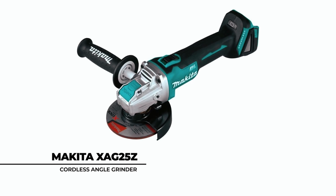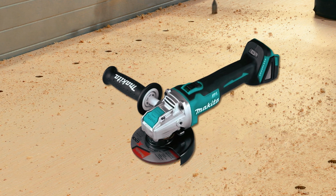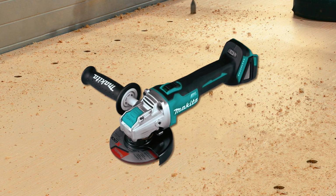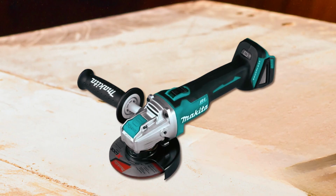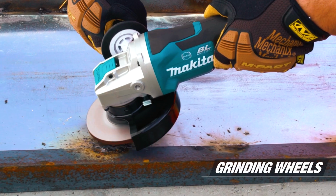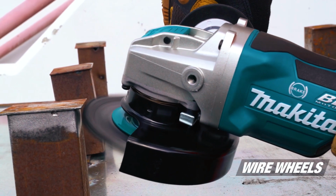Makita XAG25Z Cordless Angle Grinder. The Makita XAG25Z Cordless Angle Grinder offers exceptional performance and control for various grinding and cutting tasks. Featuring active feedback sensing technology, AFT, it automatically turns off the motor if the wheel's rotation is suddenly forced to stop, enhancing safety on the job site.